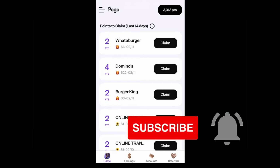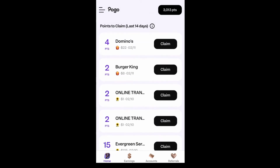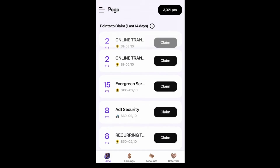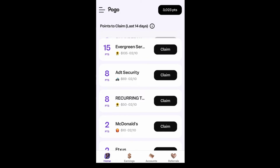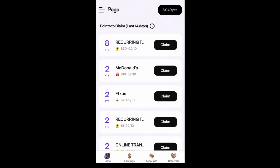So basically all of these things that I've bought in the past, I can just claim them. All I do is click on claim and I receive the points. So you see here 2 points, 4 points, 2 points. I just scroll down so you can see me claim them, and the points instantly go into my balance. You see now I have a little bit over 3,021, and all the points, I just click claim and it just continues to go into my account, and I can eventually cash out.